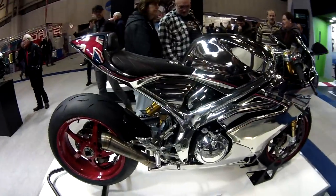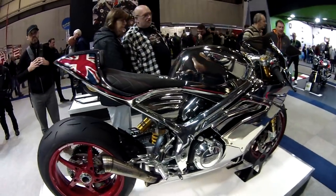Oh, V4 SS. It's just amazing. Great bikes, great display. Big open display here from Norton, much bigger stand. In fact, a lot of the manufacturers have gone for bigger stands this year, a little bit more spread out. Apart from the major ones like Ducati, Honda, Kawasaki, they're big, but a lot more bikes fitted in. Whereas the other brands have spread it out a little bit more.